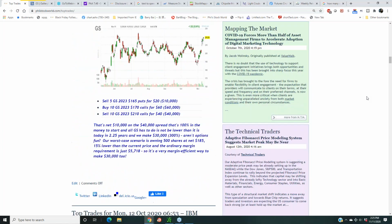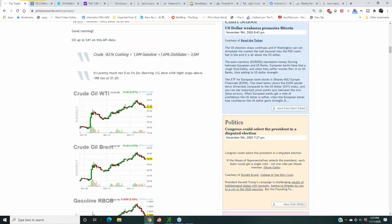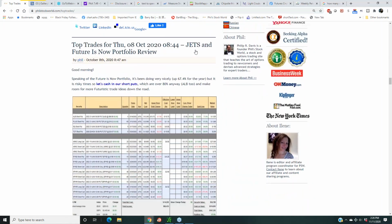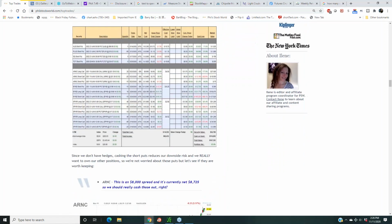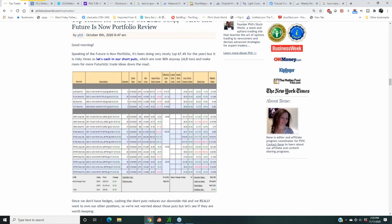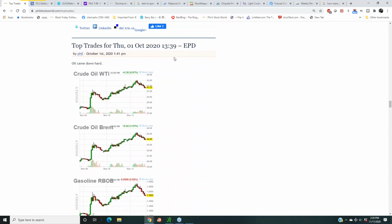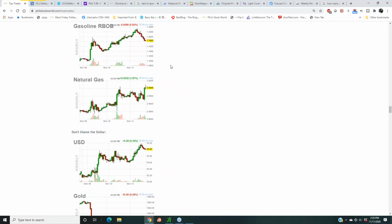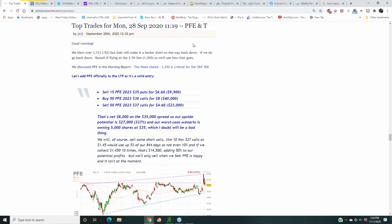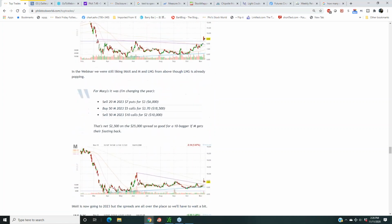Now here's IBM again. Didn't we just do that? That's how much I love IBM. Yep, right there. I forget that. I do that because if it's a good trade, I can't stop myself. I have to put it up again. So we had IBM again. Jets was the airplane ETF because I figured they were down too much. And it turns out we were right. But what's this? Oh, this is our futures now portfolio. We cashed in the short puts. Okay. Then we've got EPD, and that was a dividend play. Here's Pfizer and AT&T. LNG and Macy's. Good timing on that one.